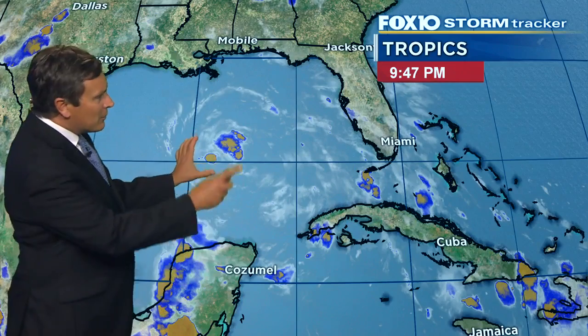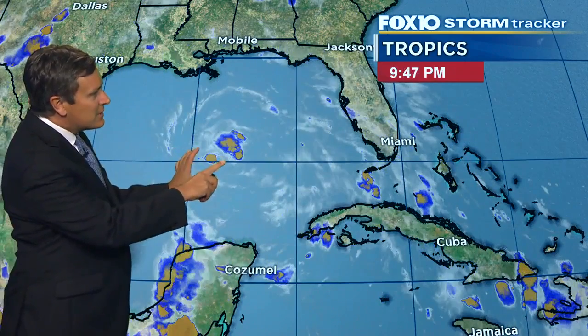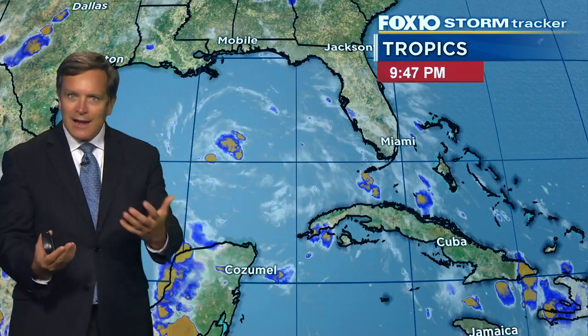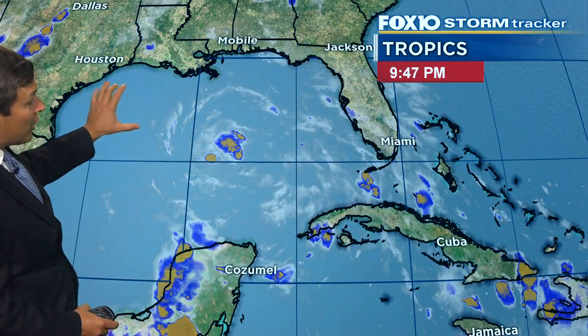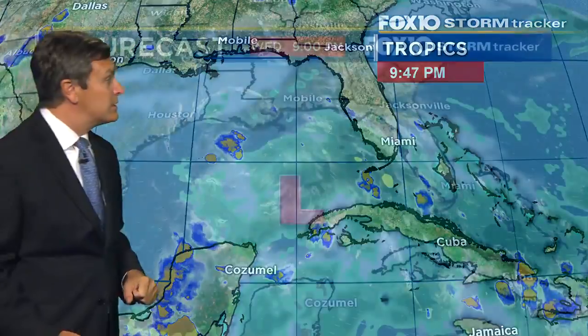Want to start in the Gulf right now, and a little burst of showers right near the center. Could this thing be trying to get its act together? Could it be trying to organize? That is a possibility. Certainly in the next 24 hours, we think it'll become a tropical depression as it heads off the Louisiana coast and over towards Texas.